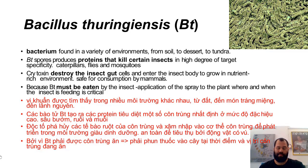It is safe for consumption by mammals and humans. This toxin is only effective against insects. But you have to remember that it has to be eaten by the insect. And so it has to be applied when and where the insect visibly appears.